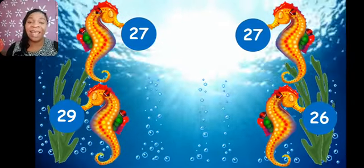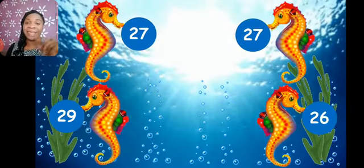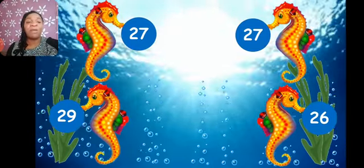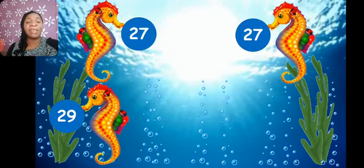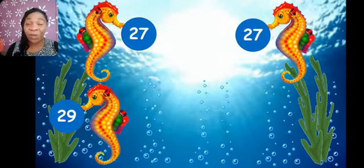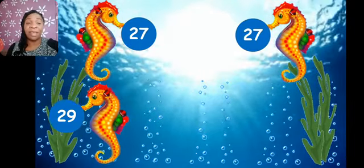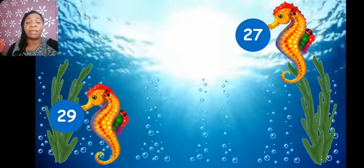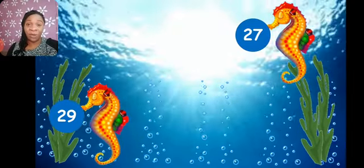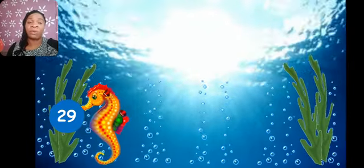26. Not 29. 26. Great. Found one. All right. Great job, friends. Can you find the seahorse with the number 27? Yes, found one here. Great. Can you find another? The seahorse with the number 27. Wow, beautiful there. You're so smart.